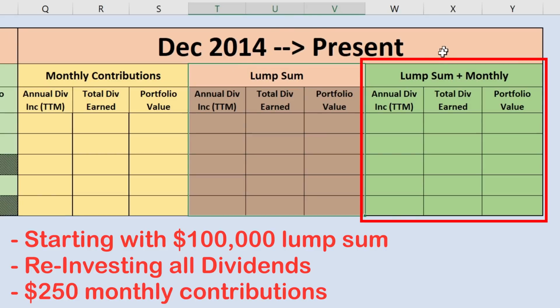And then lastly, we've got lump sum plus monthly. This is where we start with a lump sum of money, $100,000, and we make $250 a month contributions, and we are reinvesting all dividends. This is a modification of the monthly contribution strategy where we're just starting with more money up front, we're still reinvesting all dividends and making additional monthly contributions.